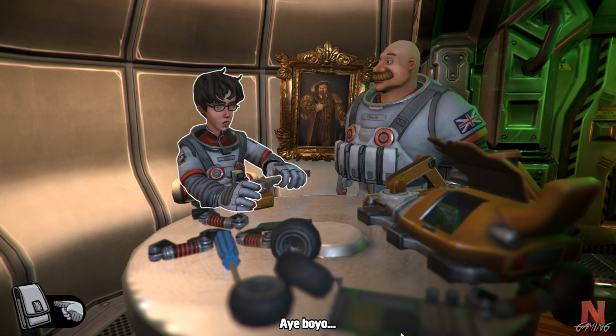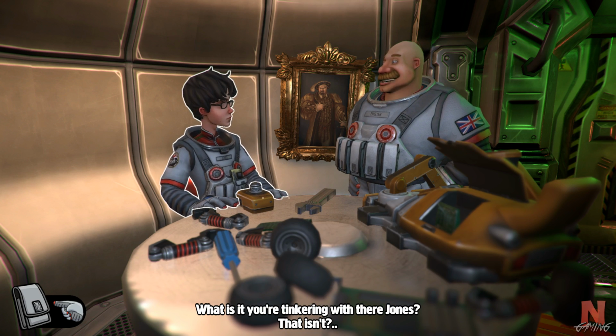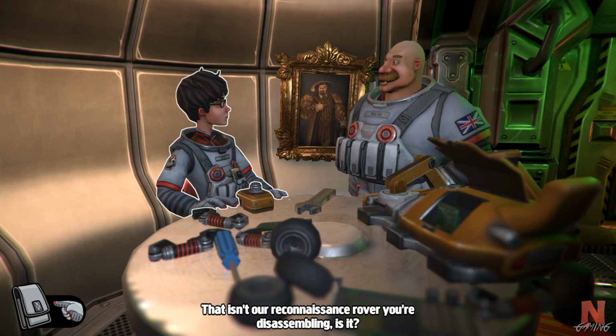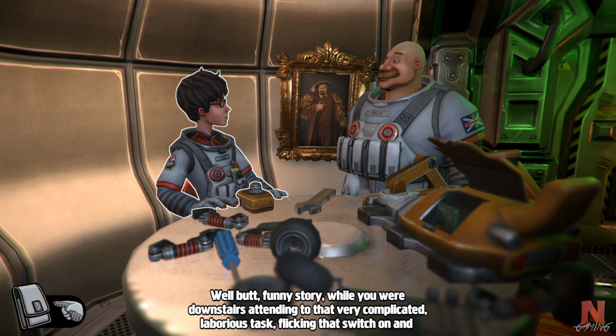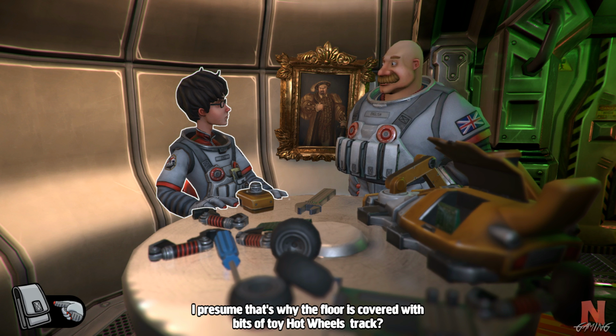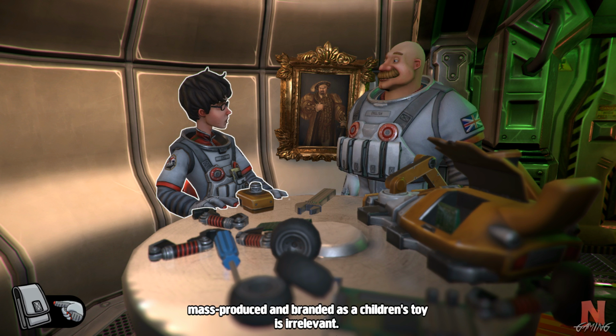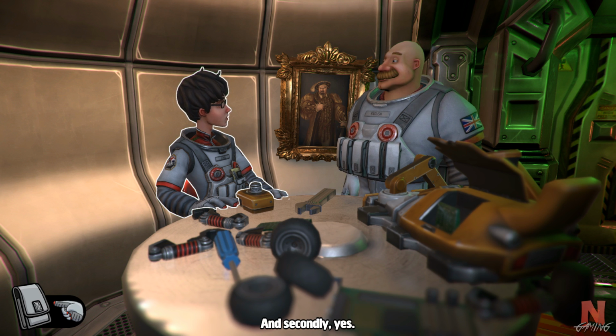Sub-Lieutenant Jones! Aye, boyo? What is it you're tinkering with there, Jones? That isn't our reconnaissance rover you're disassembling, is it? Well, but, funny story. While you were downstairs attending to that very complicated, laborious task, flicking that switch on and off, I've been running a variety of pre-mission calibration tests on the Beagle 2-2. I presume that's why the floor's covered with bits of toy Hot Wheels track. Firstly, the fact that this modular vehicular pathway simulation system happens to be mass-produced and branded as a children's toy is irrelevant. And secondly, yes.